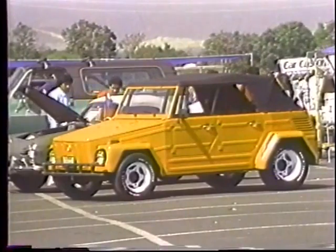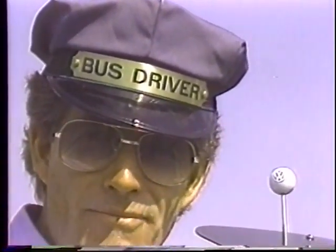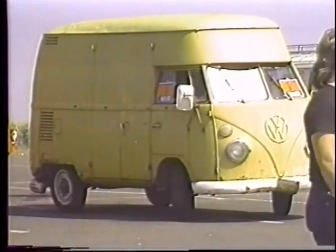Here's a fine example of the thing. These bus driver hats were given out by Volkswagen when you test drove a bus. This appears to be a mid-60s high-roof bus that was made by Volkswagen. These were used a lot in Europe, as you can see by the rust in this one.